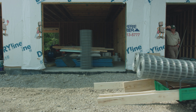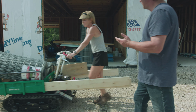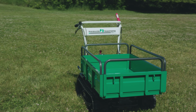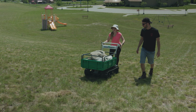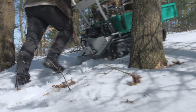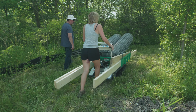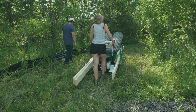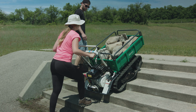Isn't it finally time to allow your team to work smarter, making better use of their time and energy? This solution is the Trailblazer Transporter, a strong and versatile motorized carrier. From transporting gravel for trail building to hauling heavy materials up and down slopes, the Trailblazer will enable you to access those narrow areas around your job site that your large machines cannot. It can even climb stairs.